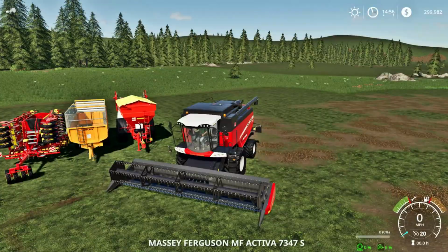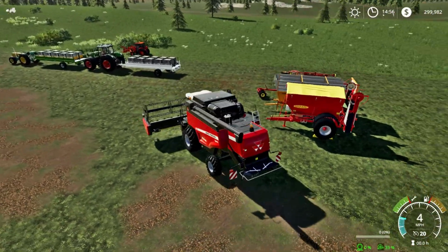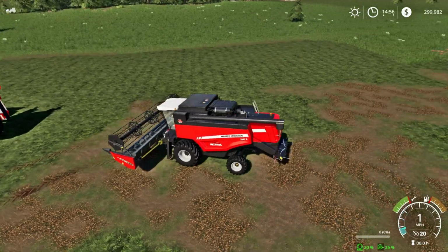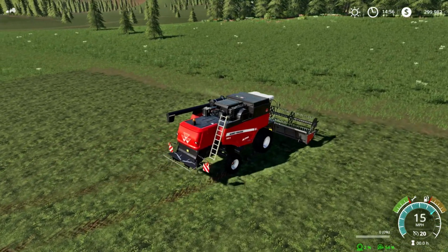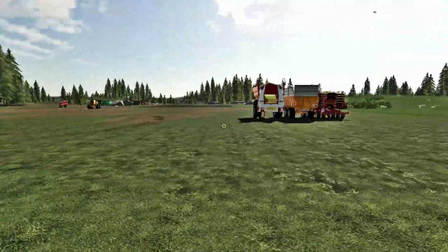And our harvester, being the fact we're not going to need it right now, we're just going to take this and park it in the back here somewhere. I'm thinking of putting a shed over there, because I want to put the house right here. The house will be put right here. All right, let's go ahead and park that there and hop out.